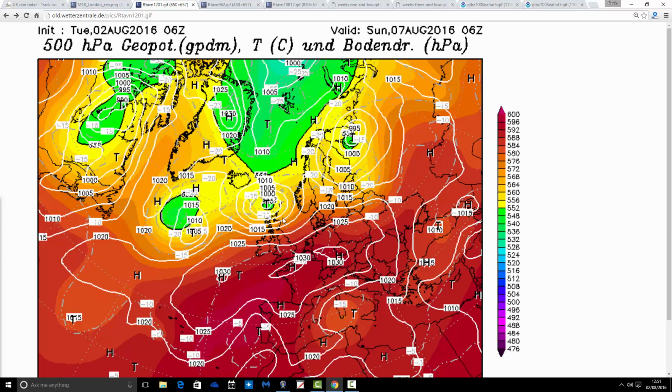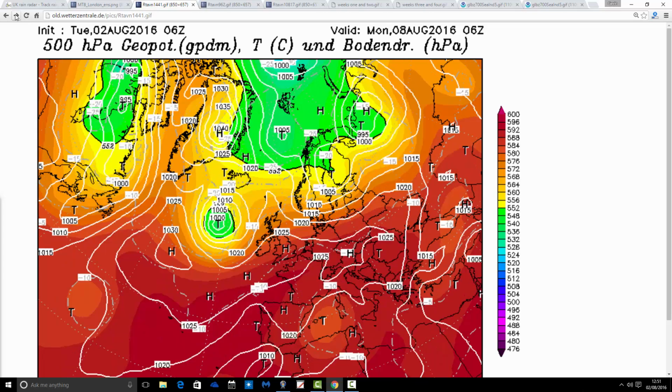For England and Wales, though, we're close to this area of high pressure from the Azores. That's got very warm air associated with it. There'll be a lot of very warm, dry and sunny conditions across England and Wales over the weekend. So a real contrast there. Now that risk just about holds on as we go through into Monday.